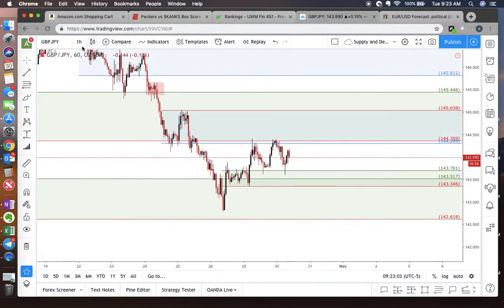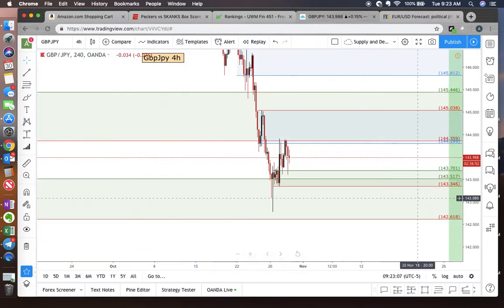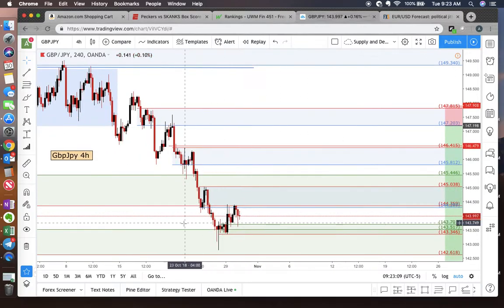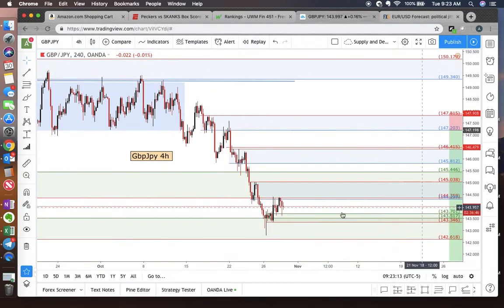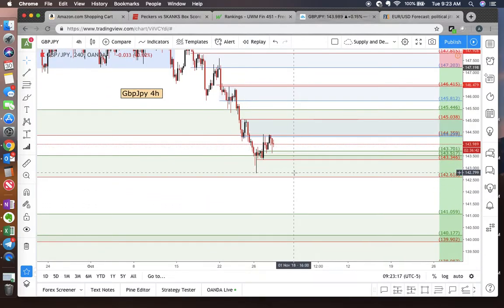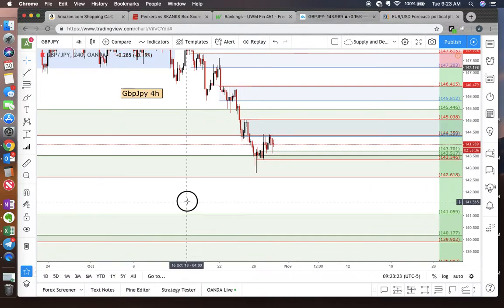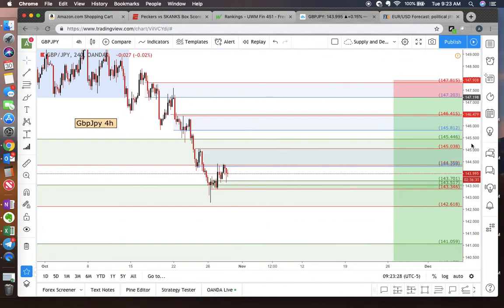Hopefully we continue to roll over. More downside coming, hopefully, on the pound yen. My stop's still tucked up here. And I think that's all I have this morning.